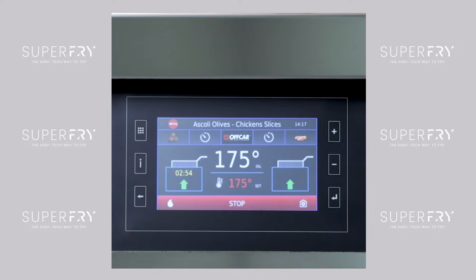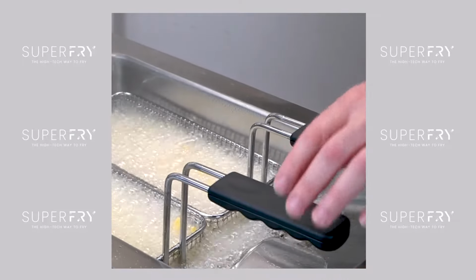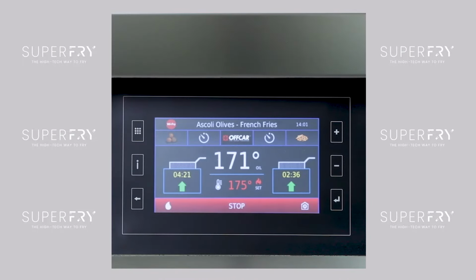The SuperFry has changed the time by itself. This is the action of the intelligent cooking system dynamic, since this algorithm modulates all the cooking parameters independently of the personnel, the type of product and the quantities, in order to always ensure the same quality of results.